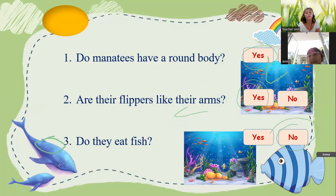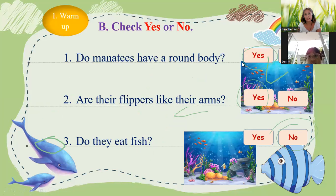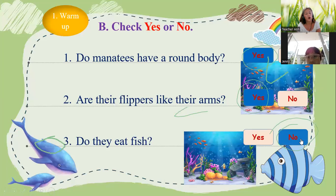I'm done. Okay. Do manatees have a round body? Yes. Are their flippers like their arms? Correct. Do they eat fish? No. What do they eat, Jenny? They eat plants. Okay.